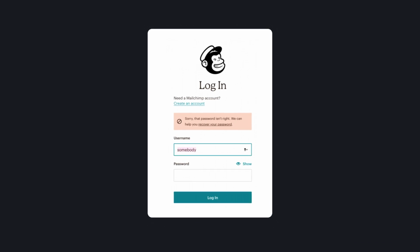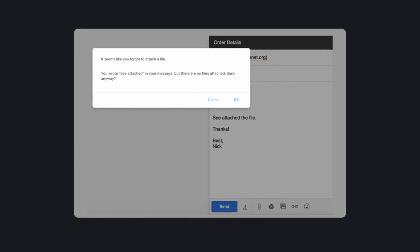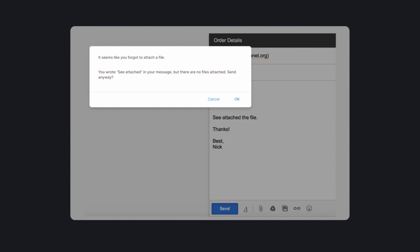Relevant error messages are as important as feedback. Users will have a better experience if, together with explicit communication of an error, you give them hints on how the problem can be solved. Here's how MailChimp offers to recover your password when you cannot recall it. You can also create preventive messages warning users about possible issues. For instance, Gmail uses pop-ups to notify customers about missing attachments.